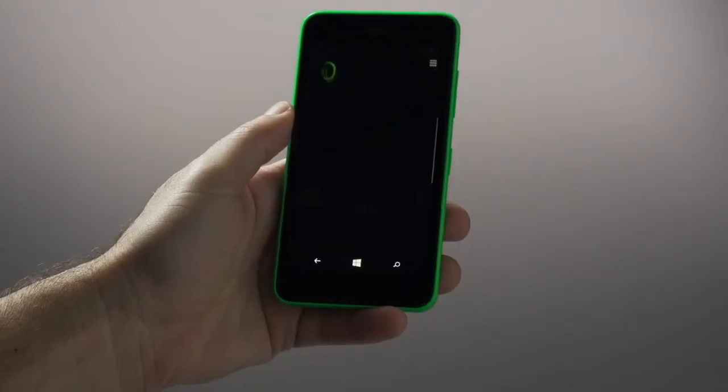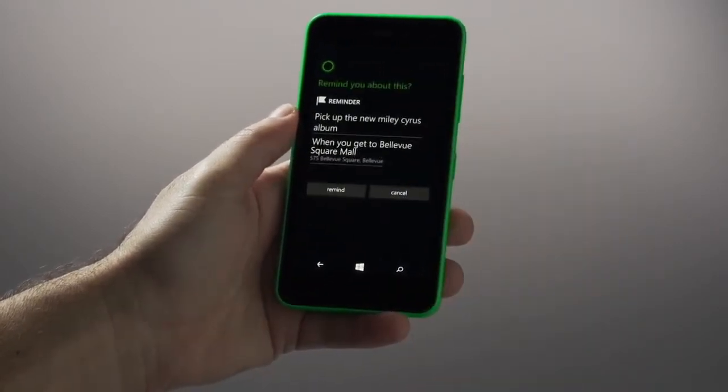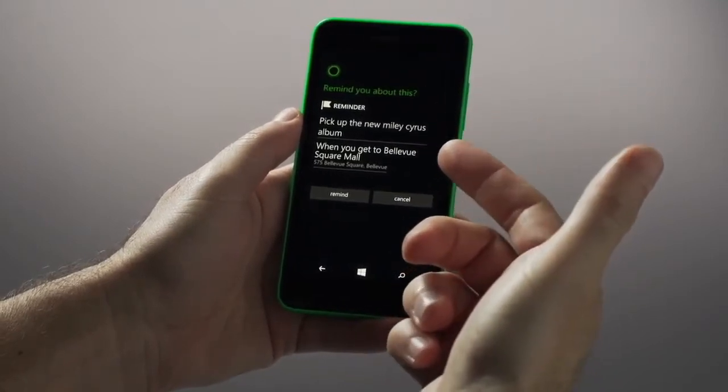You'll notice Cortana understood what I typed completely. She confirms the location and then shows the reminder exactly as I wanted it. She also respects that I wasn't speaking, so she doesn't speak up in her response to me. Now, the next time I'm at the mall, she'll pop up a reminder.